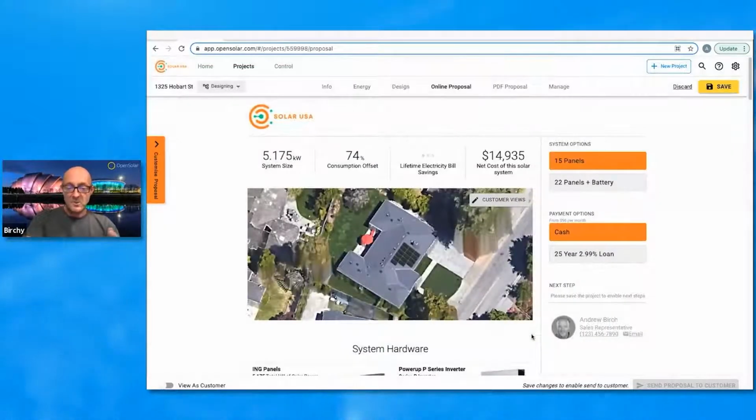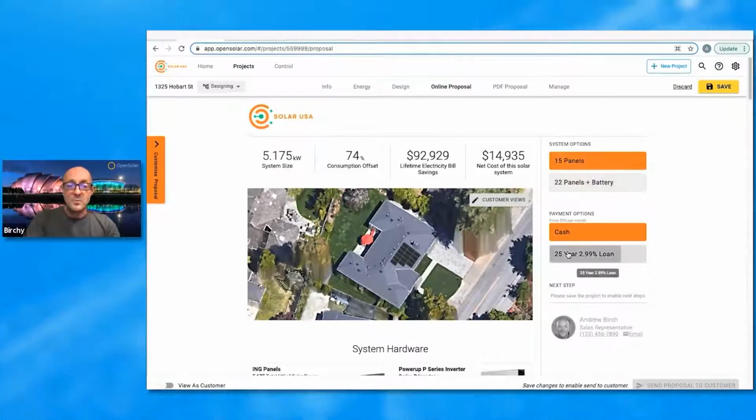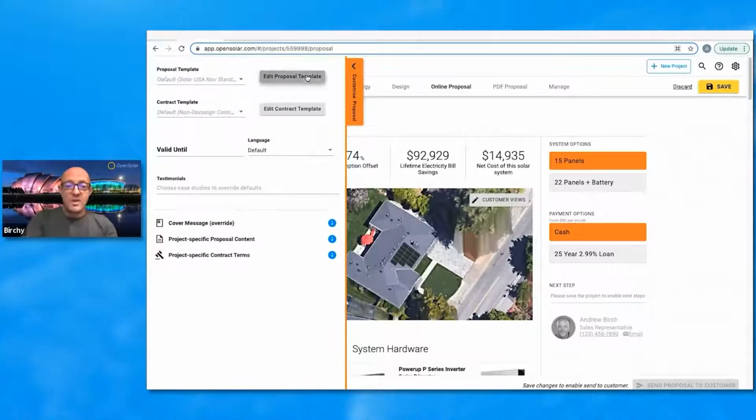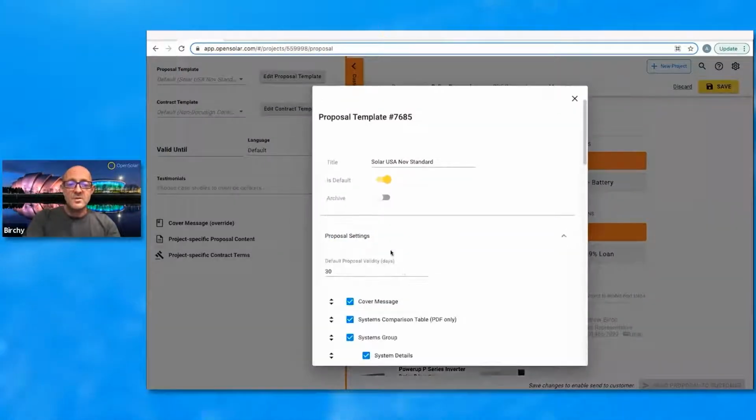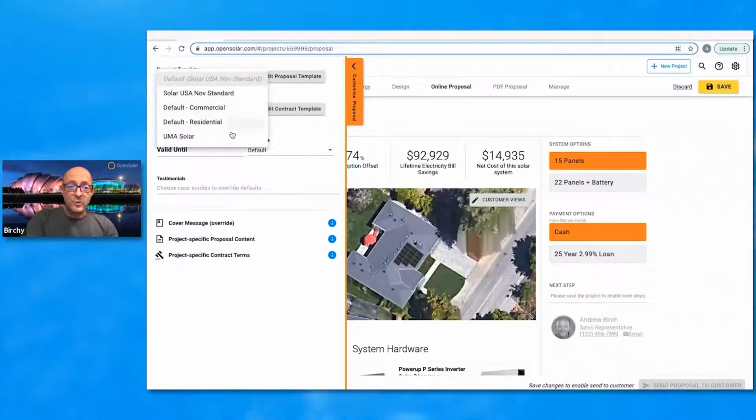They get this lovely little welcome message if they get it on email, and all the calculations are done. Beautiful image of the solutions, multiple choices. We find that that's really important in our experience selling and designing. Giving them choice increases conversions, and we're seeing 24% conversions from proposal to sale in the OpenSolar tool across all our professionals.